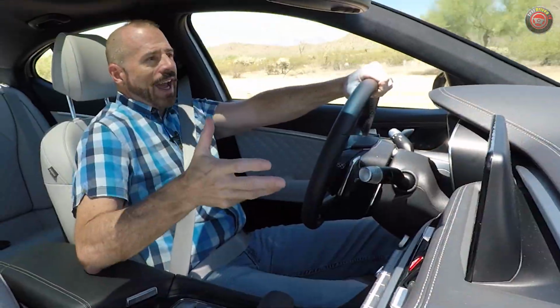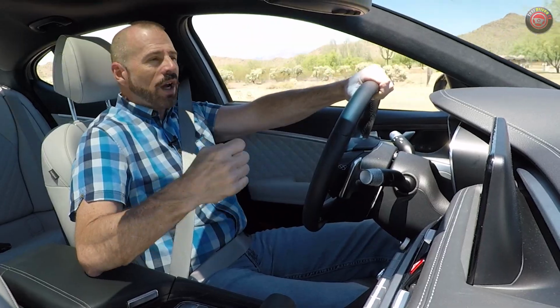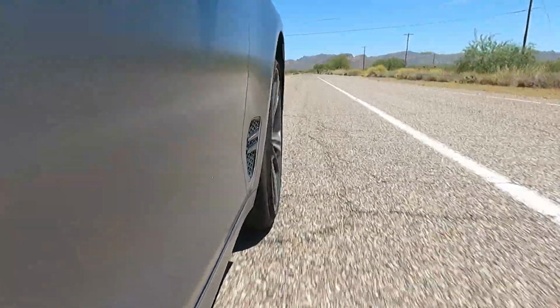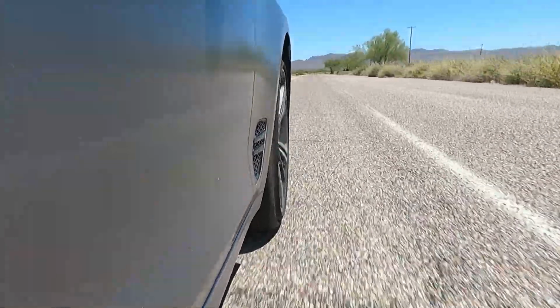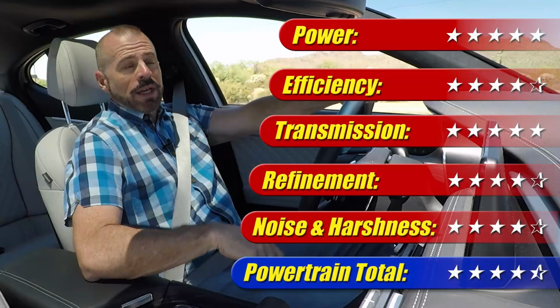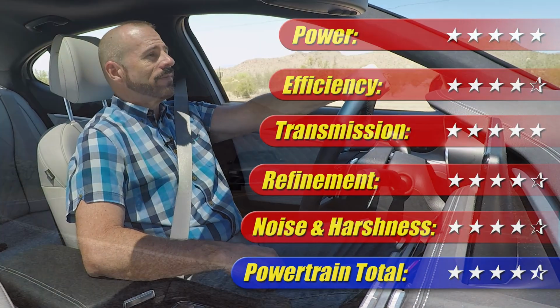So in the final analysis, this is a fun powertrain. It moves this car well. It works well. It's tight. The only downsides are it's just not quite as smooth and refined as you might get from some of the inline sixes some of the competitors are now offering. This powertrain gets 4.5 out of 5 stars.